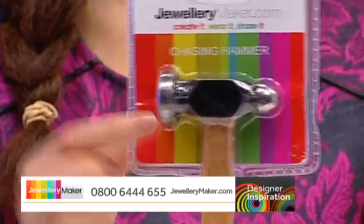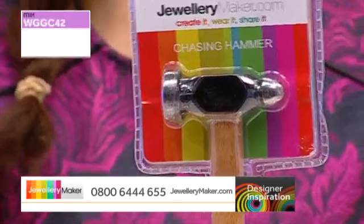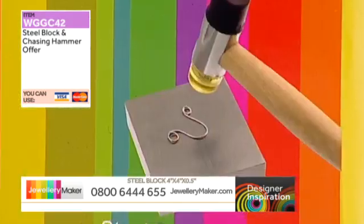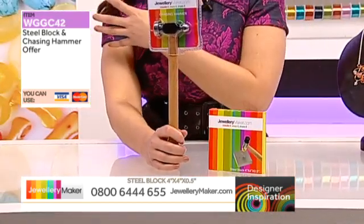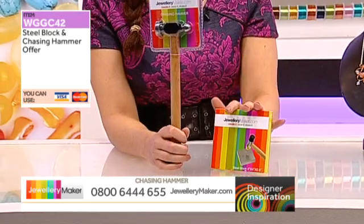So this is your chasing hammer, perfect for flattening, perfect for texturing. It's got a long extendable handle. It's a wooden handle, which means you get no reverb from the steel block. This is your steel block. The reason we use a steel block is, of course, you're protecting your table, but also because of the strength behind it, it does part of the work for you. If you were working this into a piece of wood, it wouldn't give you the same impact back. What you put in with the hammer, you get back with the steel block.